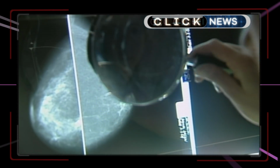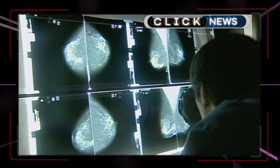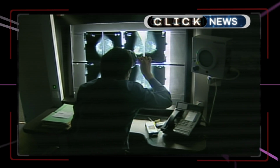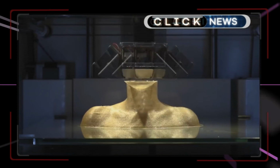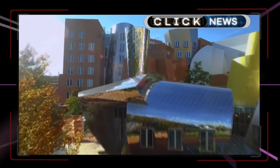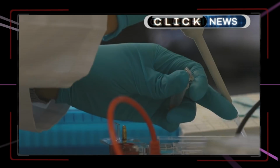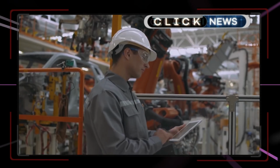Dense breast tissue is an independent risk factor for breast cancer, and the automated system could significantly reduce the amount of time spent on image analysis. MIT also announced it would be putting $1 billion into a new college for artificial intelligence. The school will open next year and pair students with expertise in fields as diverse as chemistry and history with machine learning courses.